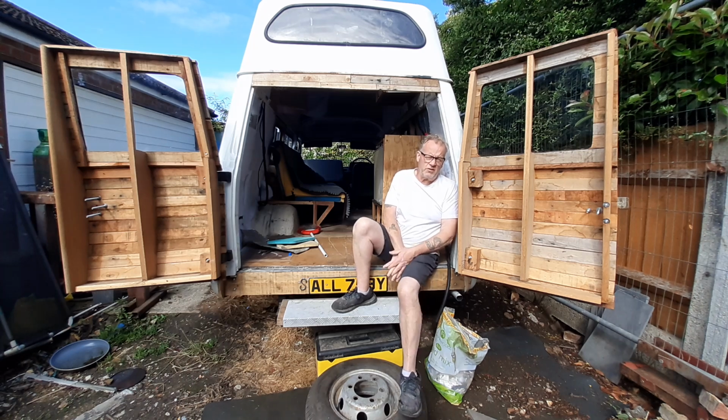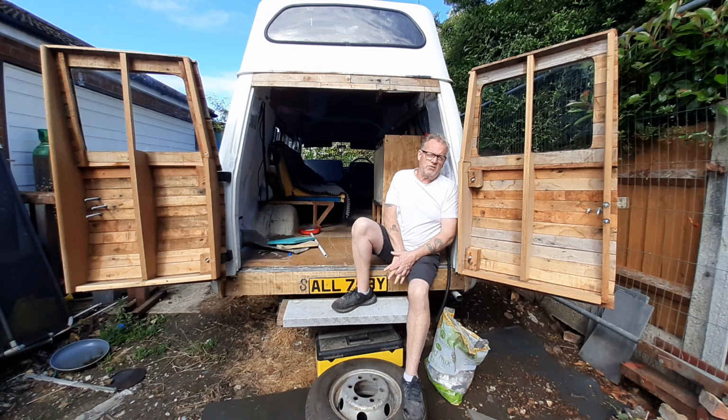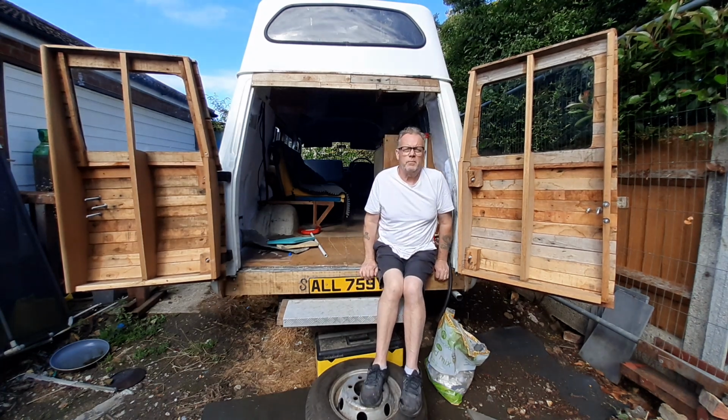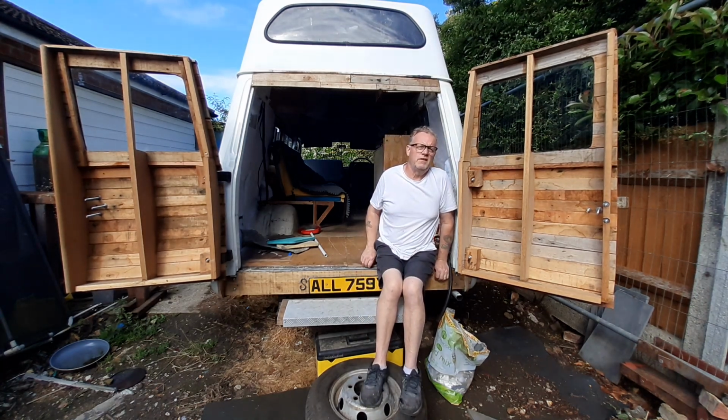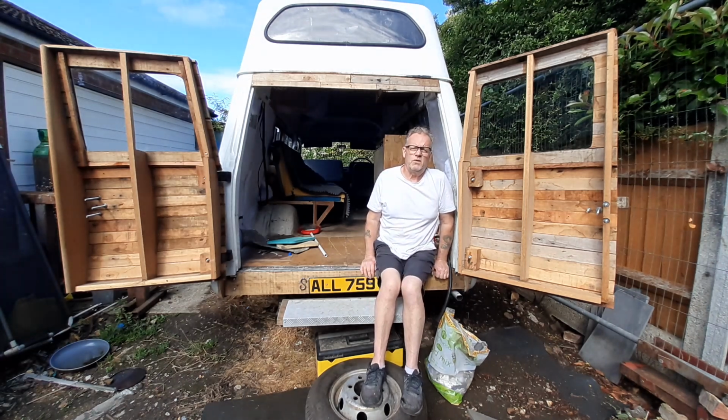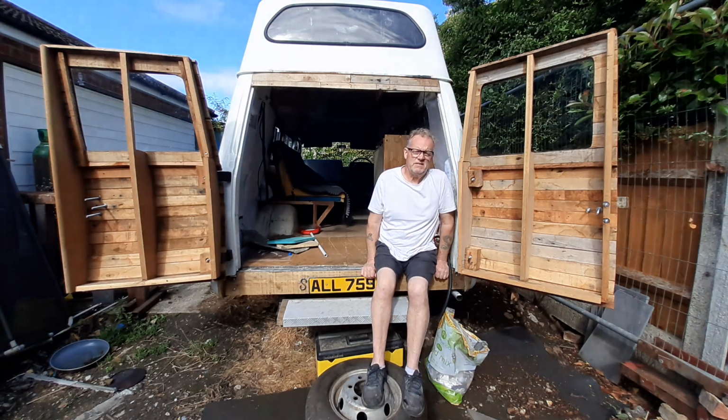I still want to get the fire engine. I bought the fire engine a long time back, in 2017, and I got started on it, but then, as I mentioned before, I fell off the roof and broke my back, so that put me out for a good year. Then the wife wanted a new kitchen, then COVID hit, and then, you know, life takes over, doesn't it? Then I've got no money.